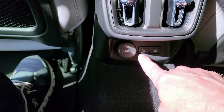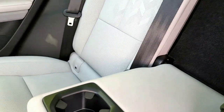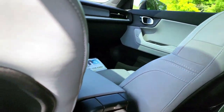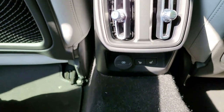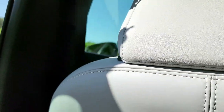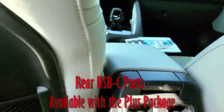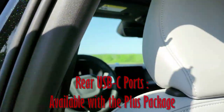This does have heated rear seats, and there's a 12 volt plug in there. I don't see any USBs back here, which could be a downfall, Polestar. They may be here, I just do not see them. Nope, I don't see them anywhere. So I'm gonna guess that they don't have USBs back here. So we're gonna have to knock them for that.